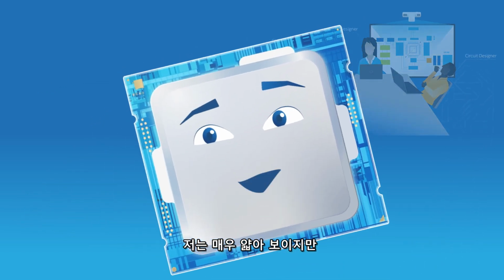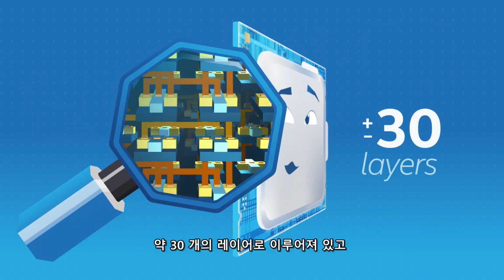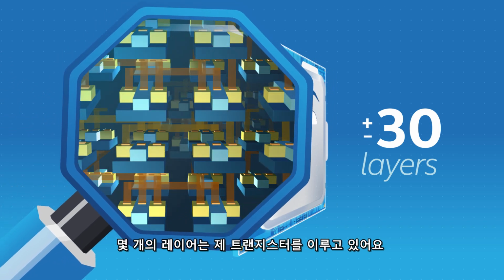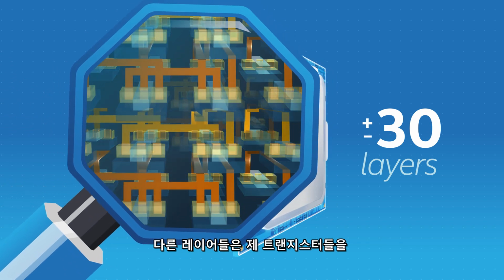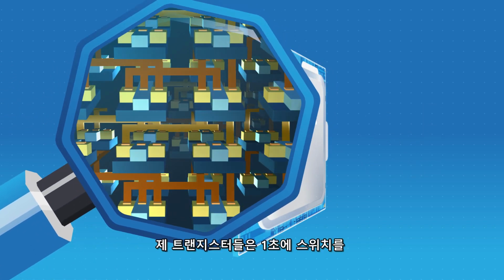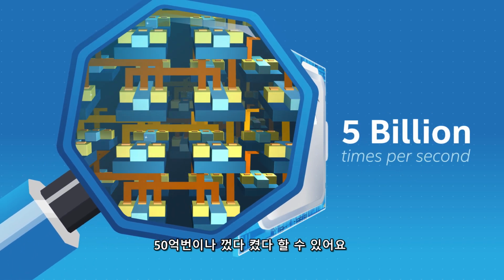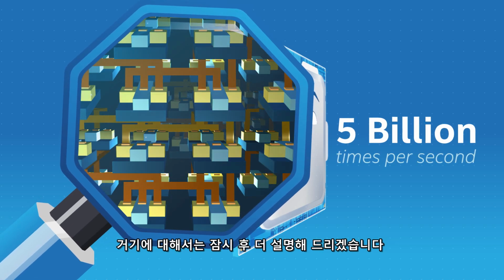You see, I might look extremely thin, but I'm made up of about 30 layers that resemble a multi-level highway. Some of the layers form my transistors. Other layers make up the interconnects that tie my transistors together in a very specific configuration. My transistors can switch on and off up to 5 billion times per second, so your computer can complete tasks. But more on that in a bit.